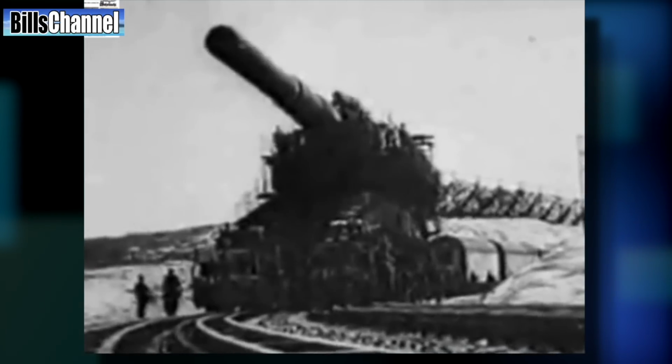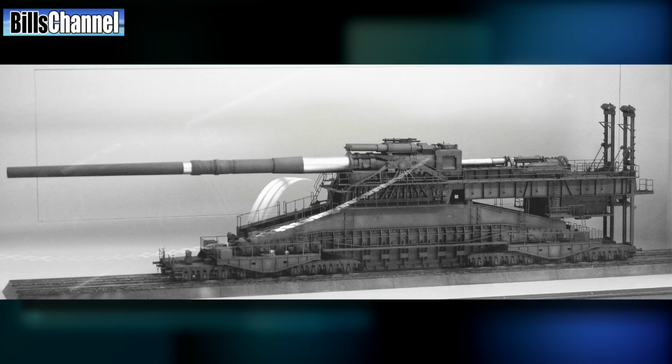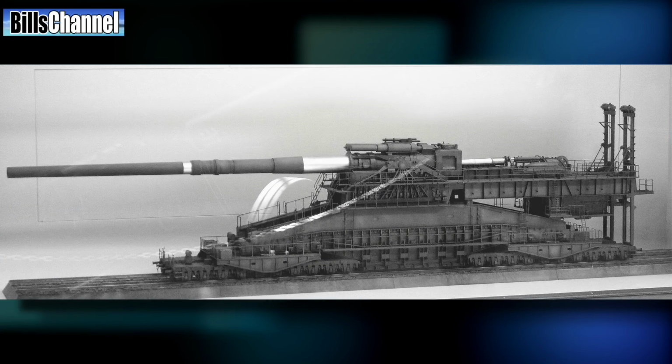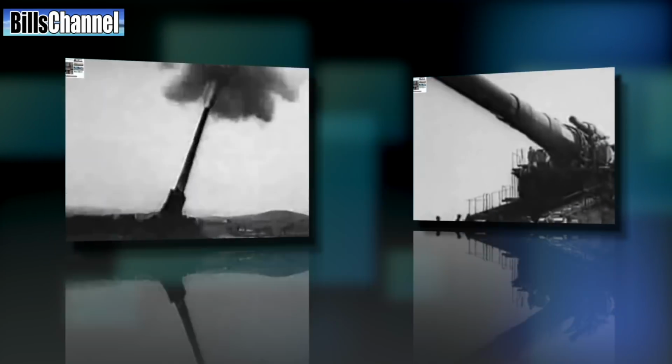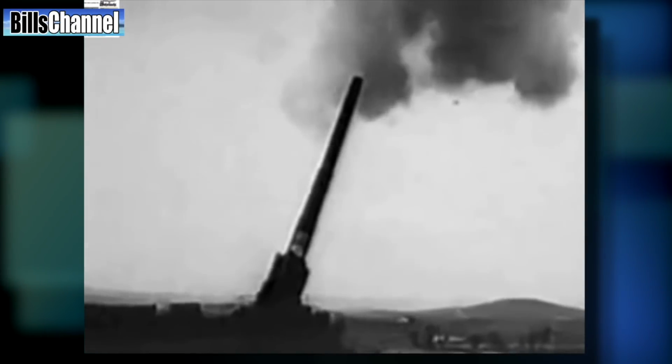The ironic thing about this gun is it was actually built to help Germany invade France, but was never used for that. Instead, it was only used once, and that was against the Russians in a fight for the port city of Sevastopol in Crimea.